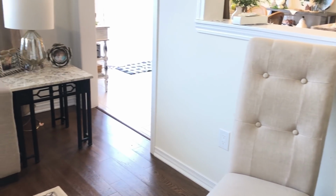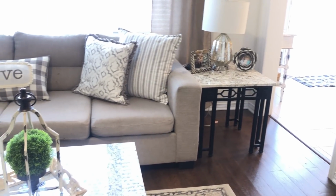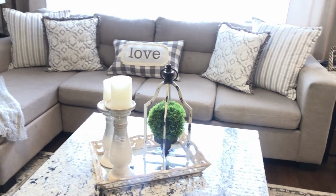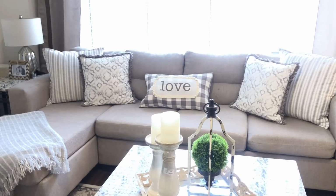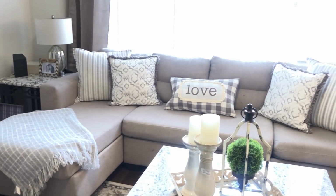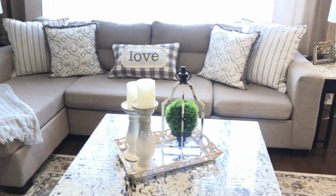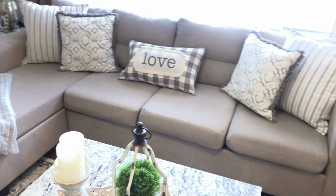And everything else just pretty much stayed neutral and the same. If you're wondering, my coffee table is styled really plain. There's my ode to Valentine's Day, I guess. The pillow that says love on it. And I just kept it really, really neutral. And I'm sorry about the lighting, but it's a really cloudy, kind of gloomy day here.